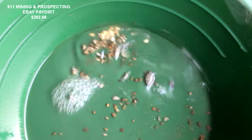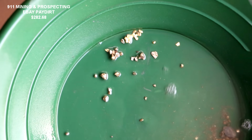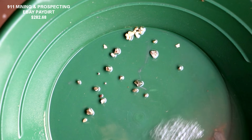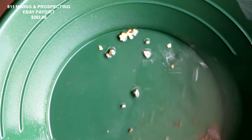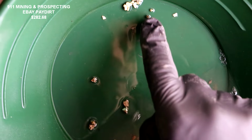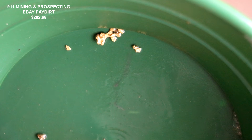How do you know the difference between gold and pyrite? Well, there's a couple different ways to know. This is some pretty heavy pyrite because it is staying with the gold, but if I give it a more vigorous washback, the pyrite will move back and the gold will continue to stay there. This is pyrite, that's pyrite, but that is all gold right there. Some pretty nice pieces too.